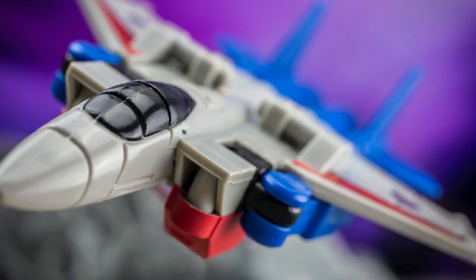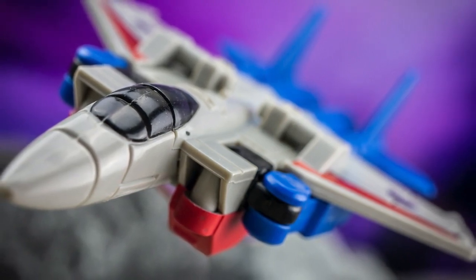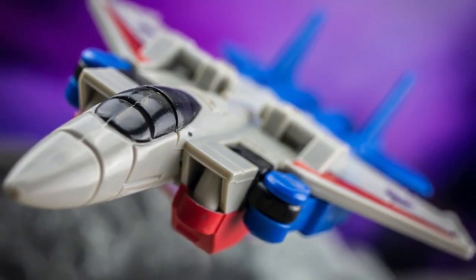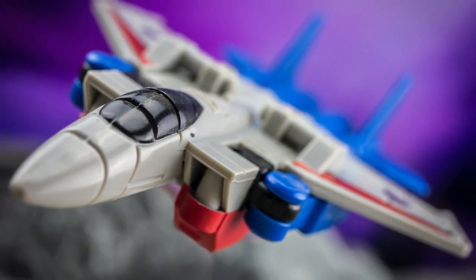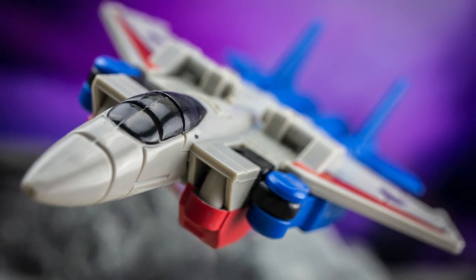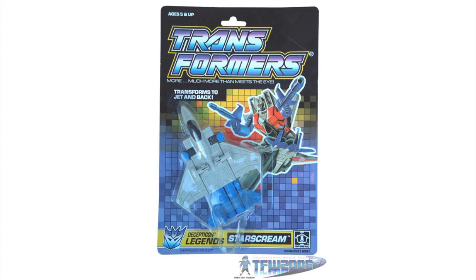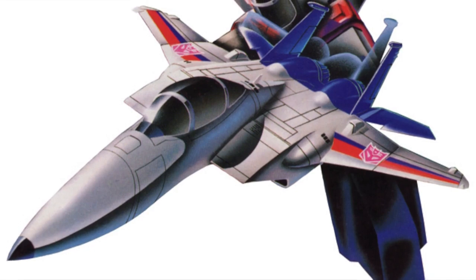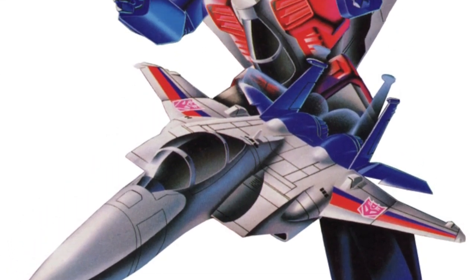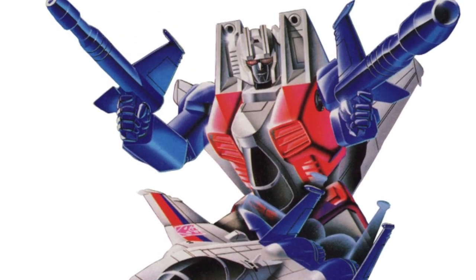The vehicle mode is intended to represent his established F-15 fighter jet form, although the proportions on this toy are a little squished to say the least. Still, for a small little thing, he's surprisingly fun and features some nice moulding on the top of the jet to boot. Interestingly, the inner robot was also released in a separate package without the Pretender shell, and alongside the other classic Pretender robots was part of the Legends line, which was exclusively available in Kmart in 1989.